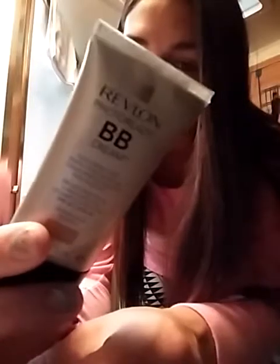So the first product I pull out is the Revlon PhotoReady BB Cream Skin Perfector Broad Spectrum SPF 30 for medium skin tones. Okay, so this BB cream is perfect if you have under eye circles, anything along that nature. This stuff is actually really good.